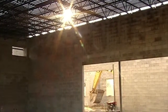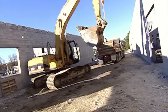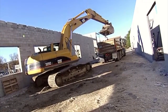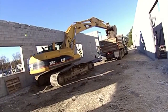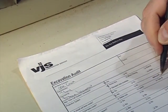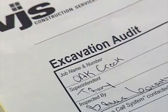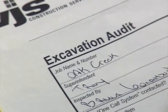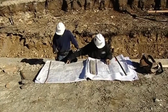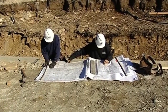Trenching is a common practice on VJS construction projects. It's not permissible to enter a trenching area if you are not familiar with the hazards involved in this type of construction. All trenches must be inspected by a competent, trained, and authorized inspector before it is declared safe to enter. Talk with your foreman to become familiar with trenching, as it is a major exposure that requires much discernment.